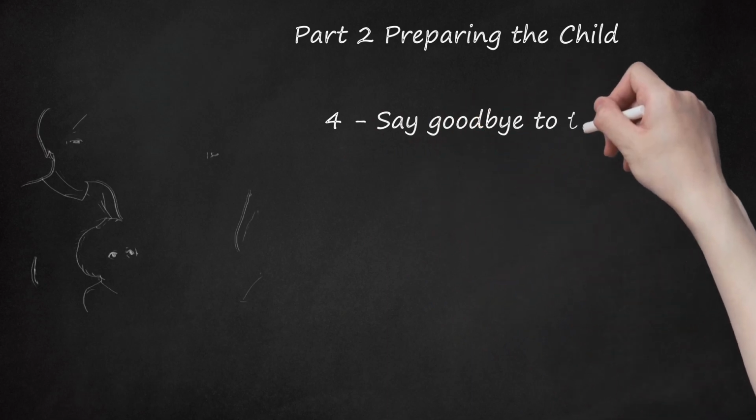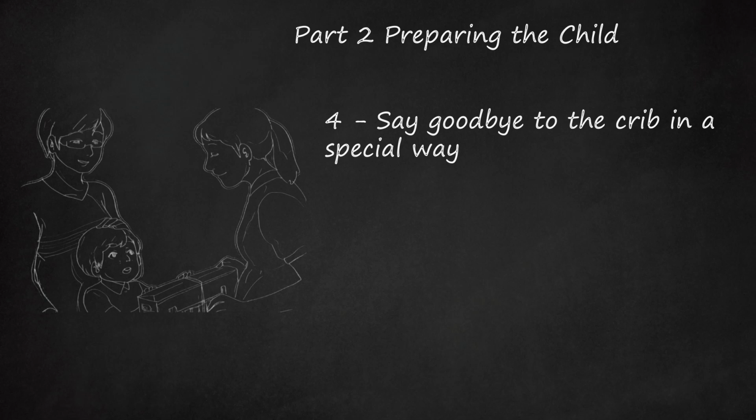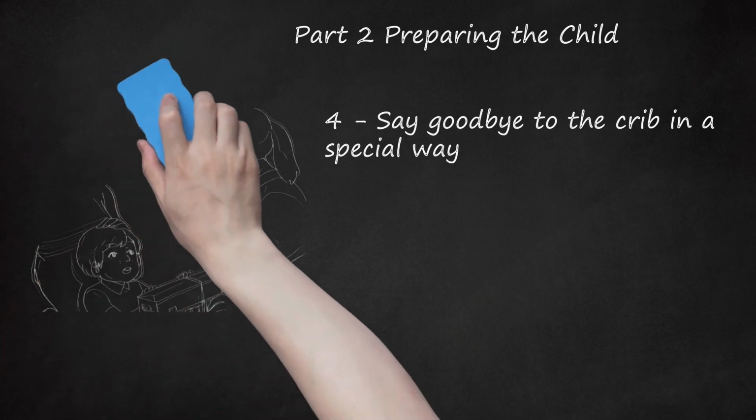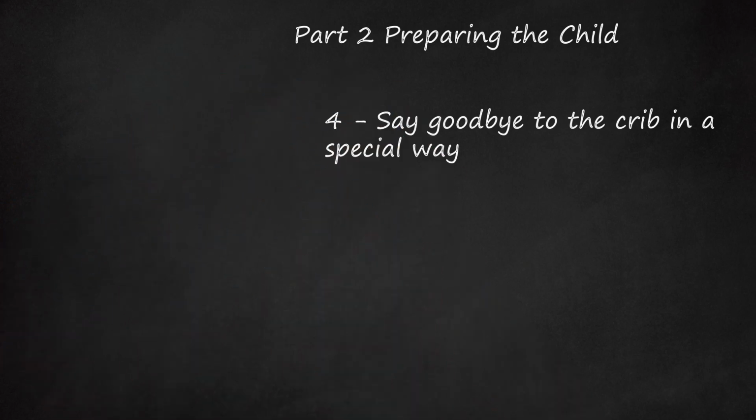4. Say goodbye to the crib in a special way. If you think it would help the child to accept the transition, you could consider saying goodbye to the crib in a special way. This might be something as simple as getting the toddler to actually say goodbye or "I love you" to the crib, or to draw it a picture. You could make it seem more final by allowing the toddler to help in dismantling the crib, or dropping it off at a family member or friend's house.